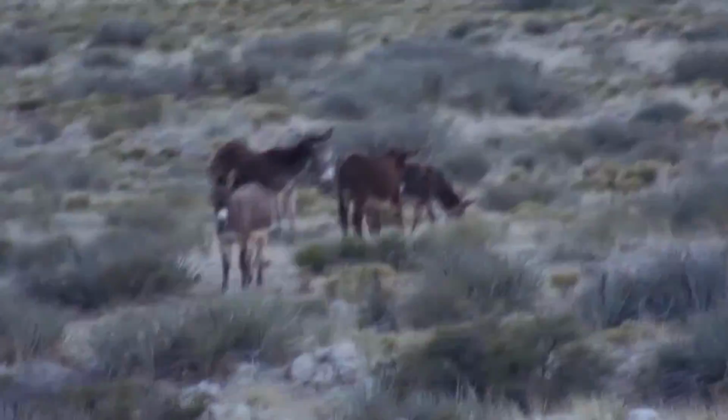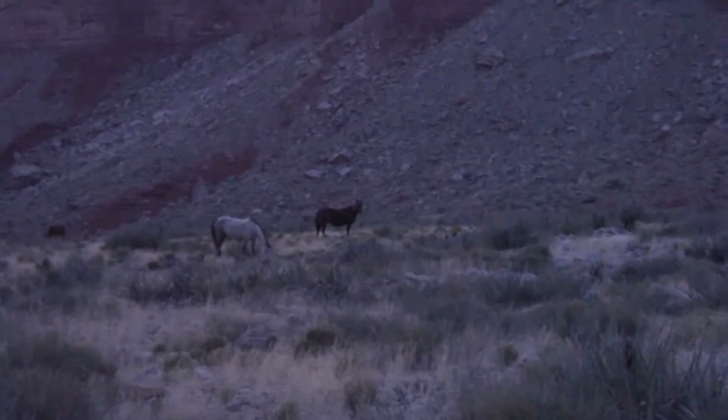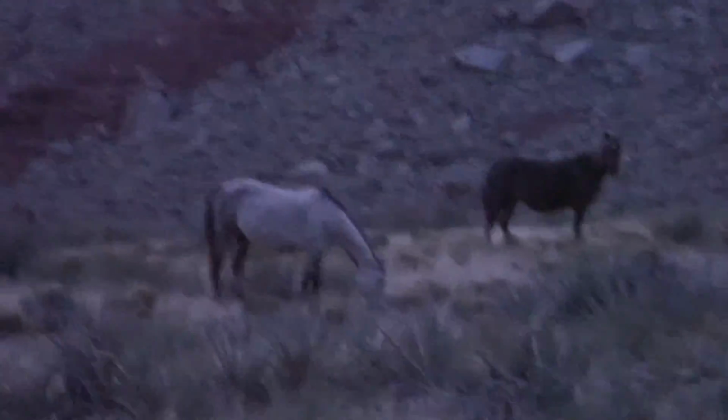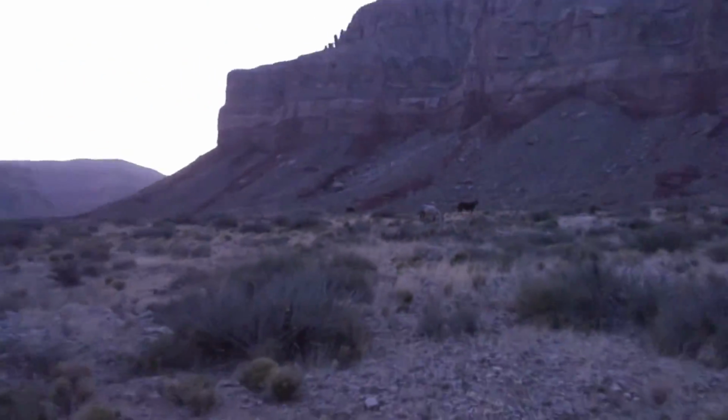Definitely burrows. It's getting dark. Okay, I've made my way around the horses in the burrows, and now I'm just gonna let them be, because I still need to find a place to camp. And it's getting dark.